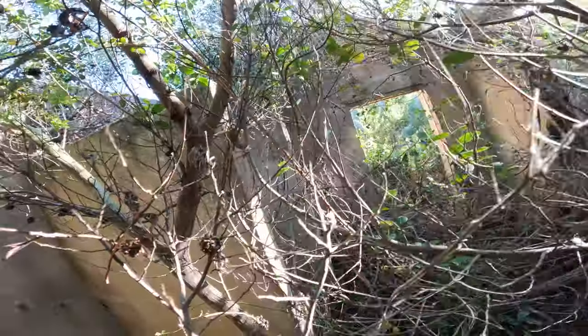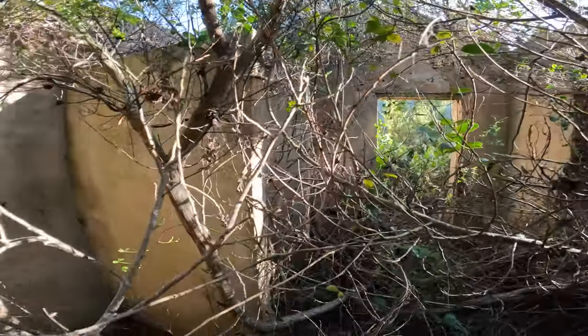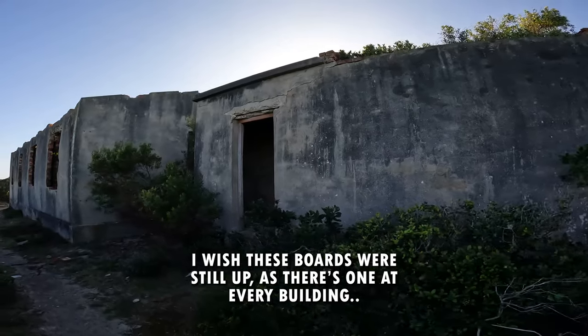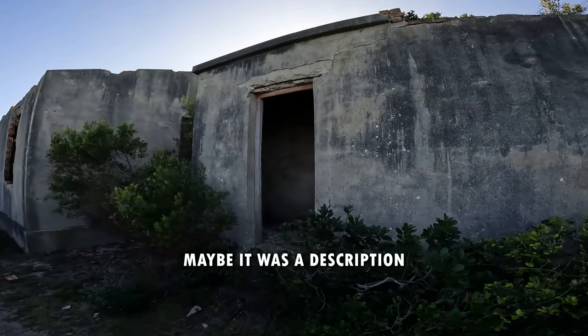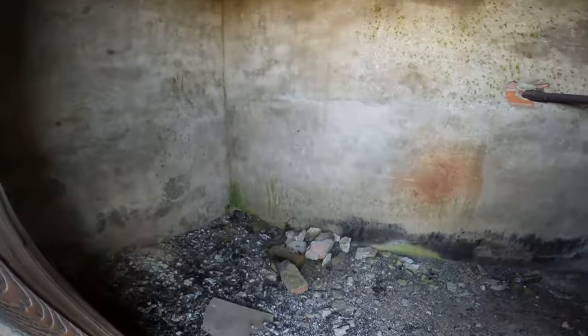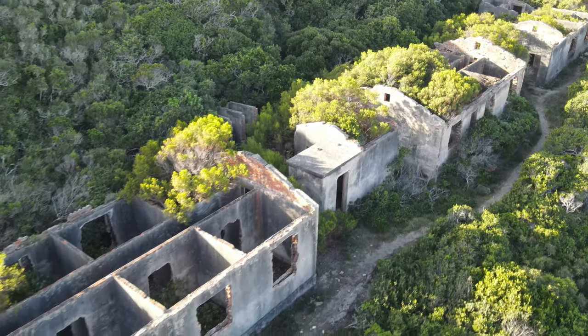So looking into the window on the side, we can see evidence of where there used to be showers with the toilets at the back. This room with a signature hole in the roof might have been the boiler room for warm water, but now unfortunately repurposed for hikers with a number 2.